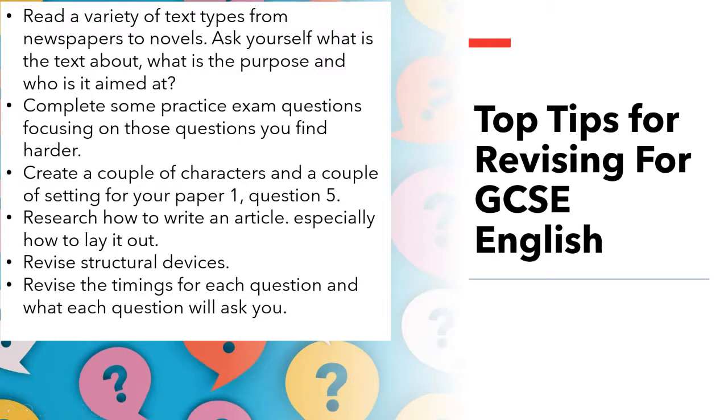And then top tips for revising for GCSE English. Reading is fundamental in terms of both papers. Questions 1 to 4 on both papers are reading comprehension. So reading a variety of texts is really important.